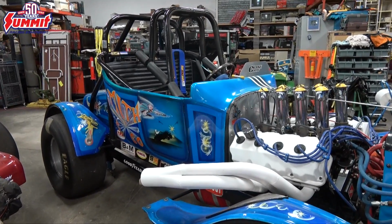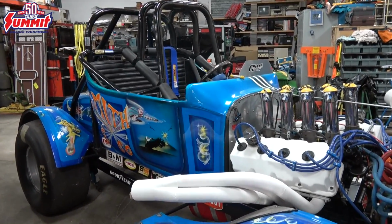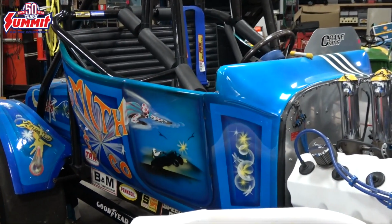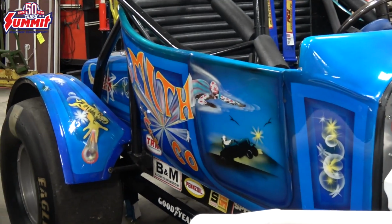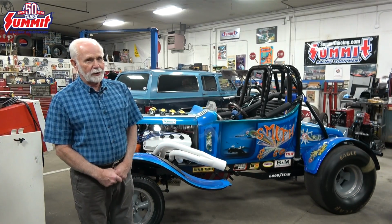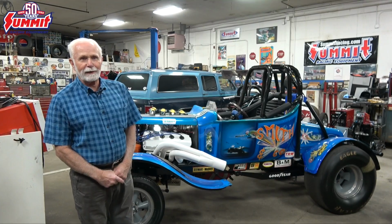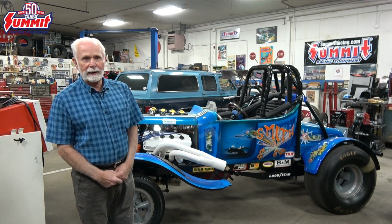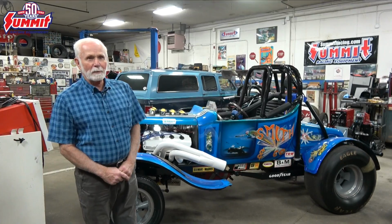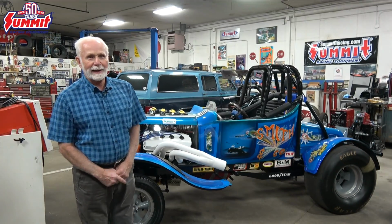Smith began building the altered race car in 1968, the same year Summit Racing was founded. Although he was in the middle of another project, he couldn't resist an opportunity to buy it. From my youth, Altereds were just the neatest thing ever, and I never thought I'd grow up to have one. And so when I found it, it made a lot more sense to me than a rail.